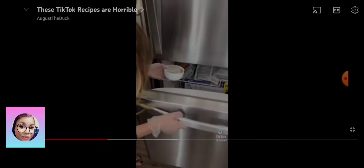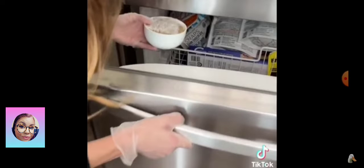I like how she wore gloves, presumably to not have to touch the raw chicken directly, and then proceeds to touch every single thing in her kitchen without taking off the gloves. Really not doing much for yourself.